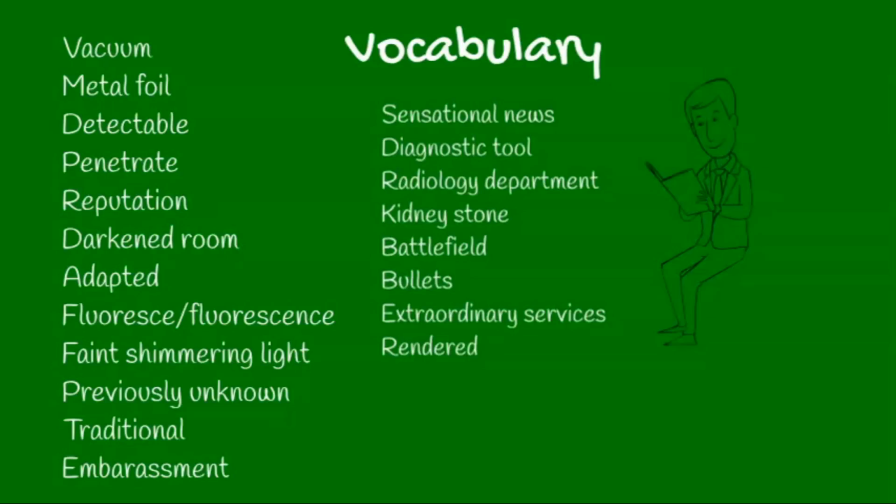Tradition, traditional. Embarrass, embarrassment. Sensational news, diagnostic tool, radiology department, kidney stone.